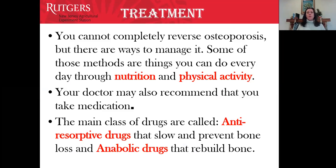The treatment for osteoporosis. Osteoporosis cannot be reversed or healed, so to speak, but there are ways to manage it. Some of those methods are things you can do every day through just nutrition and physical activity.